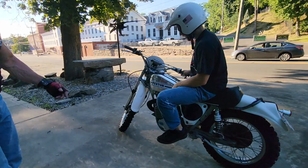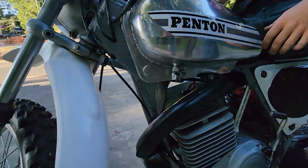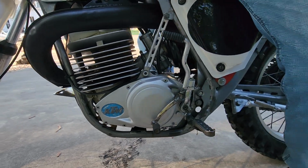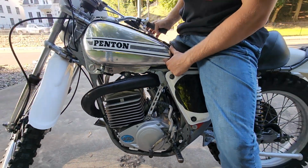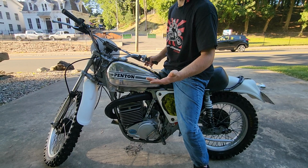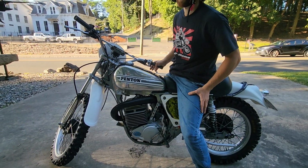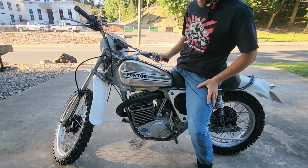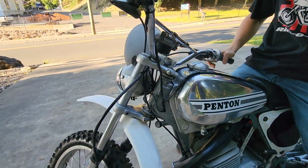It has dual petcocks on it, a Bing carb, and look at the head on this thing, air cooled. Unlike the complicated electronic fuel injected bikes, this is a bike you can actually service. This bike's going to be 50 years old next year, and it's completely rebuildable. Whereas, will you even be able to do that with the bikes of today? Maybe not. It's got a new front tire also.